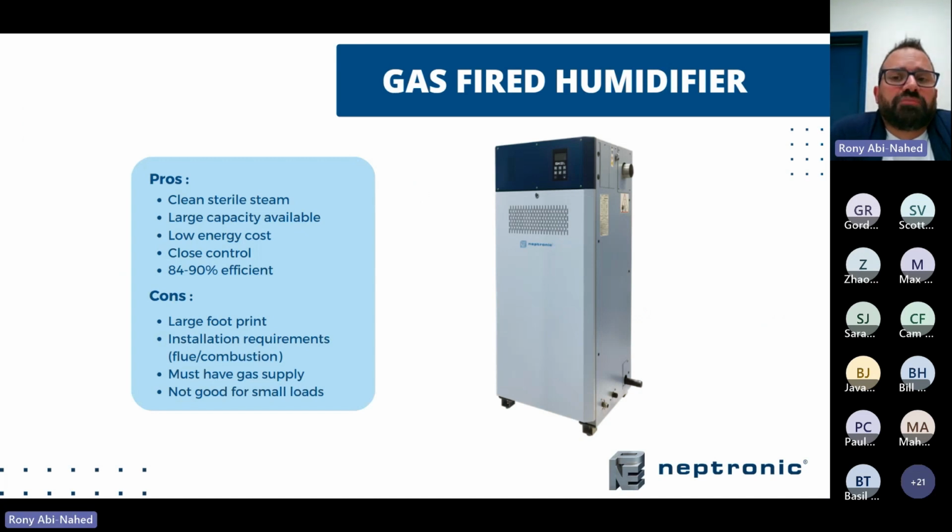So what are the pros of a gas unit? You're getting clean steam out of it. You can go up to large capacities. Low energy cost because gas is cheaper, and efficiency-wise you still get good modulation, good efficiency. Now the difference between gas condensing and non-condensing is how complex your system is. Definitely, a condensing gas unit is a little more complex because you have many more components to deal with inside your unit.